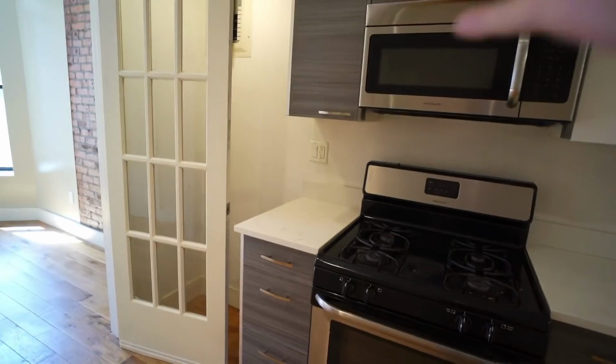And since this is a 3-bedroom, each of you gets to pick your favorite kitchen appliance and put it here, here, or here. Unless it's a Keurig, in which case your roommates might kick you out.